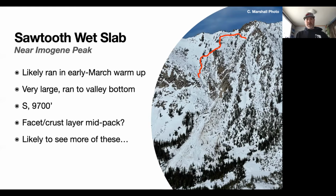We expect it to happen. It is really difficult to predict exactly when it's going to happen, but traditional rules of thumb, anytime we get rain up into the mountains or when we get multiple nights without a freeze, those are really when we're starting to pay attention to sort of increasing likelihood of wet slabs.